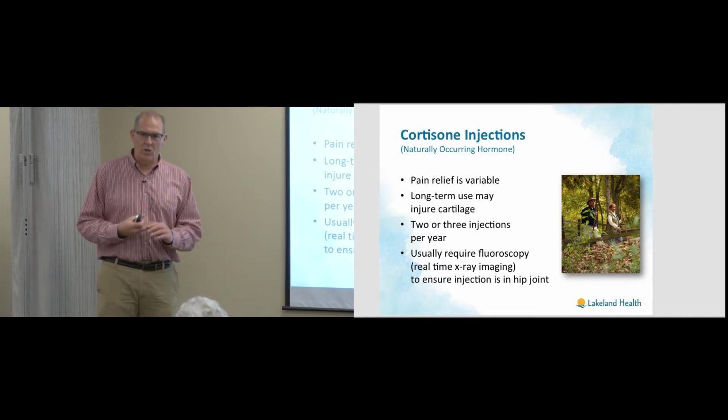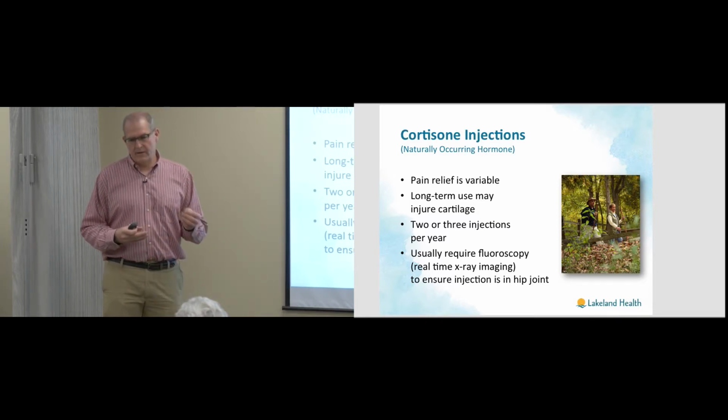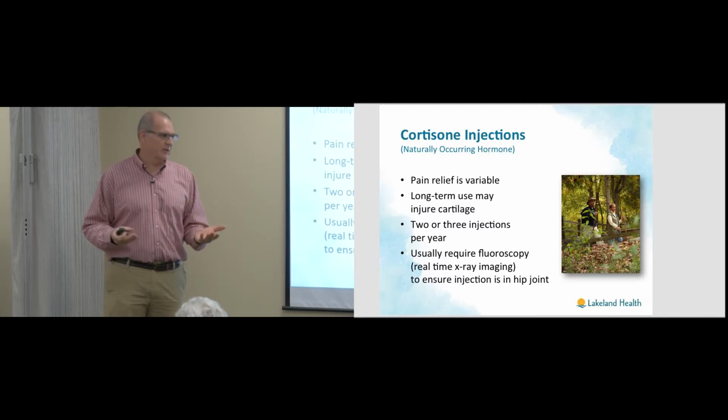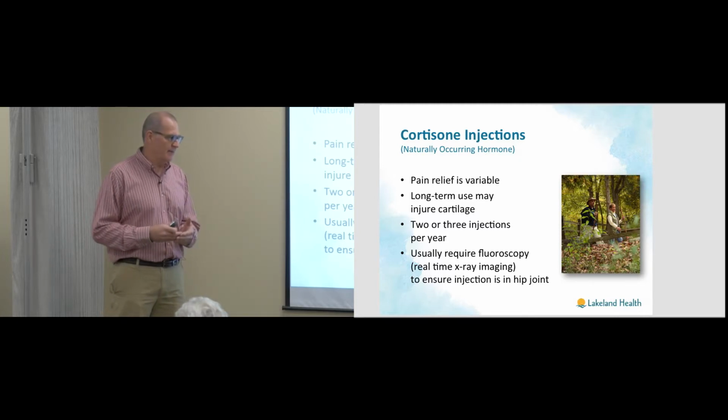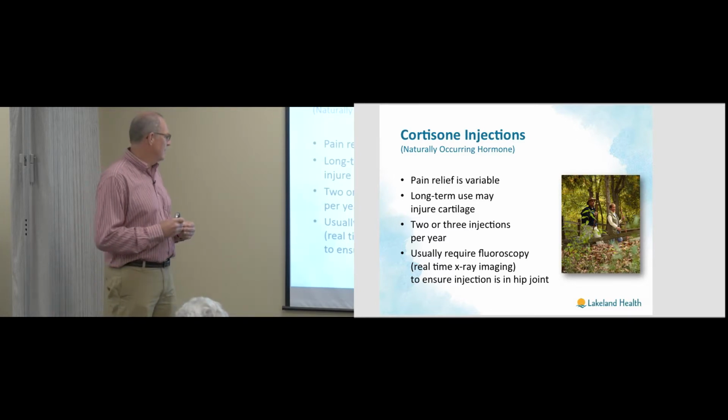The problem is long-term use. With long-term use, it can cause destruction of the joint. So it can actually cause damage to the cartilage. So we hold pretty hard and fast that 3 to 4 injections in a 1 year period of time. We know that that is kind of a safe injection amount.